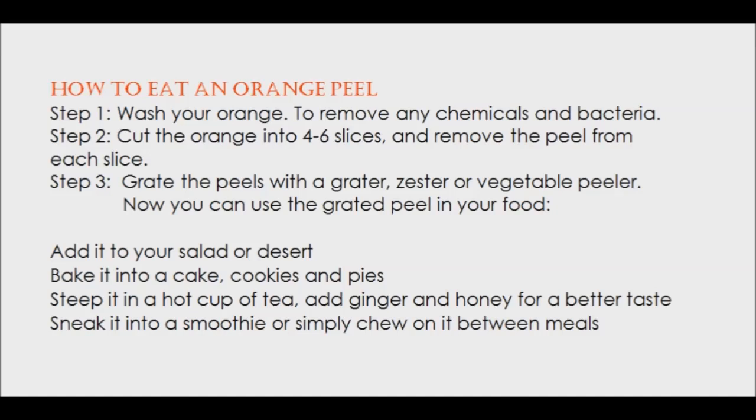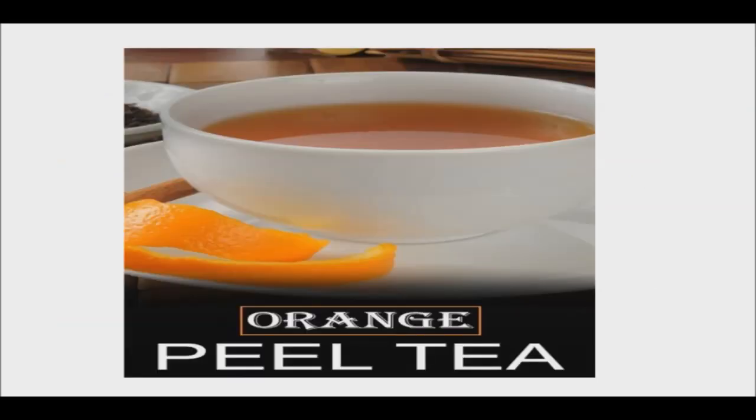So the next time you peel that orange, before you throw out the peel, reconsider. You can make orange peel tea. Orange can be an energy booster. Dry out a few orange peels and place them in hot water. Let them steep for a few minutes and drink it. Orange tea is also great for when you are feeling congested. The citrus will open up your sinuses.